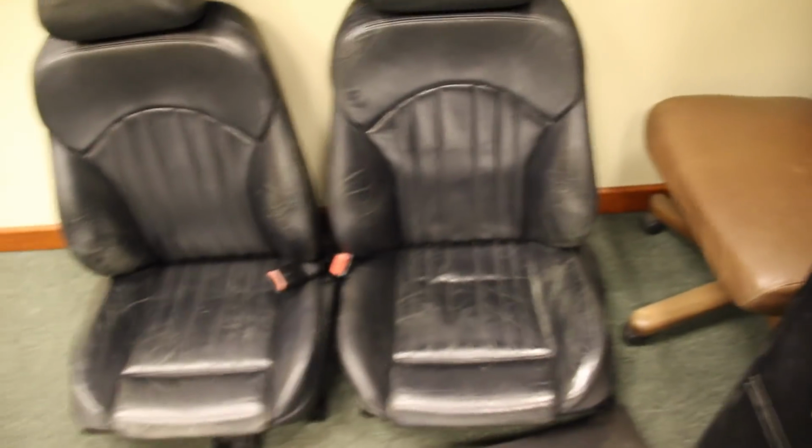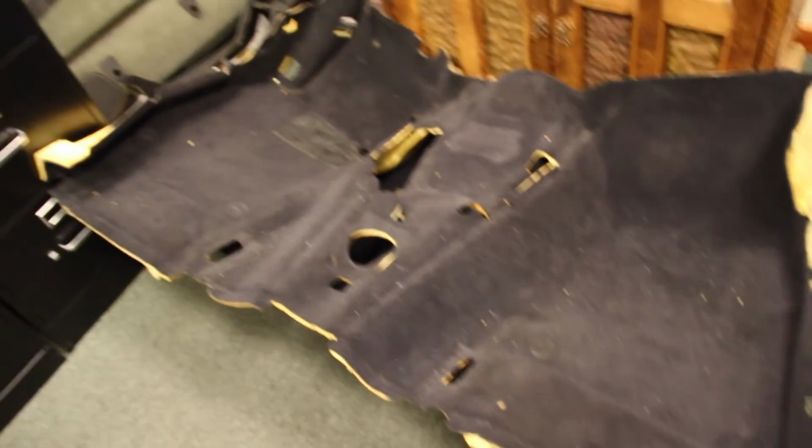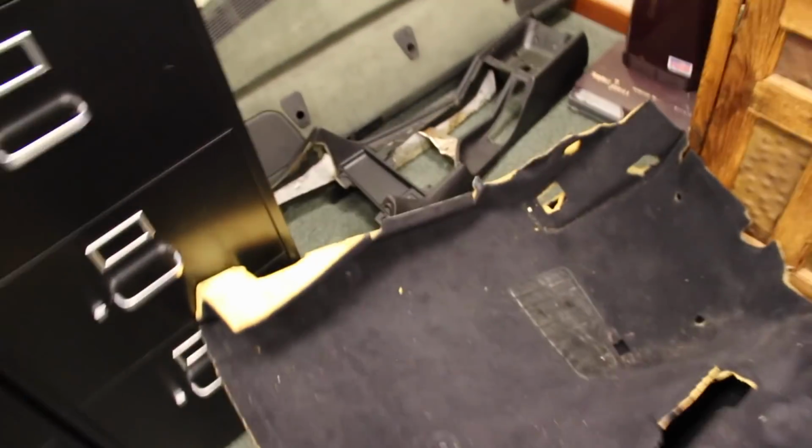All the motors work, no seat twist. Carpeting is here. This is the front carpeting. I have not made any attempts to clean it after disassembling the entire interior, but all of that would vacuum right up. It's one piece. We didn't cut anything. The rear carpeting is down there. Same story.